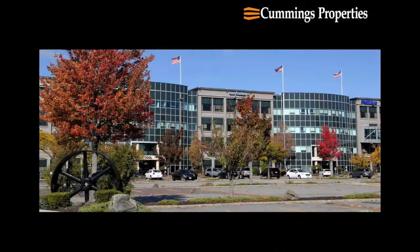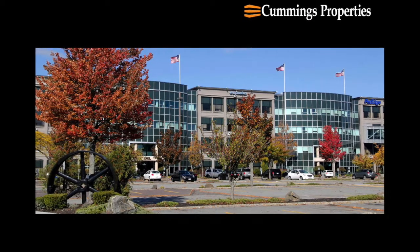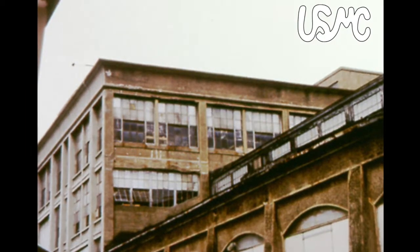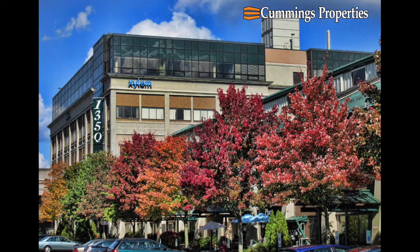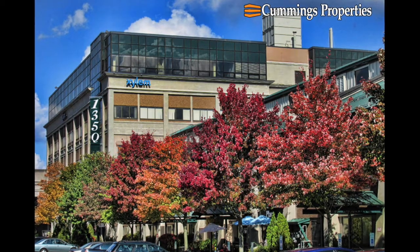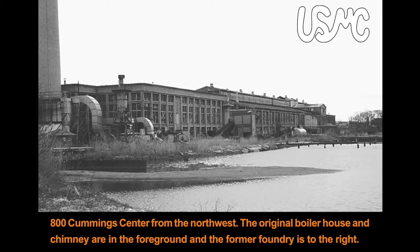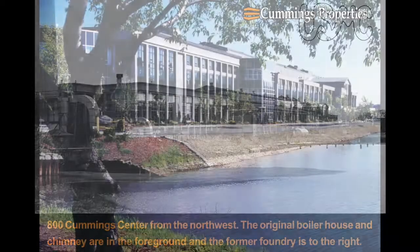Originally built between 1902 and 1905, the original home of United Shoe Machinery Corporation fell into abject disrepair and almost ruin between 1979 and 1995 before its purchase by Cummings Properties. Then, between January 1996 and 2006, the monstrous industrial wasteland was cleaned out and stripped to its bones and rebuilt as Cummings Office and Research Center.